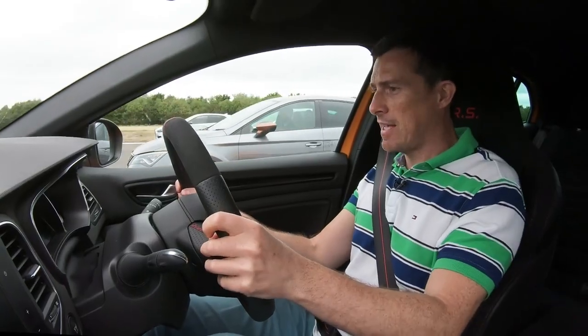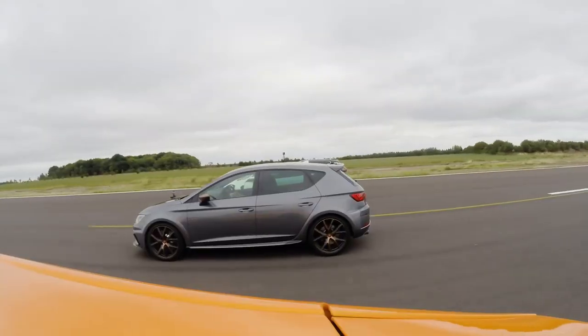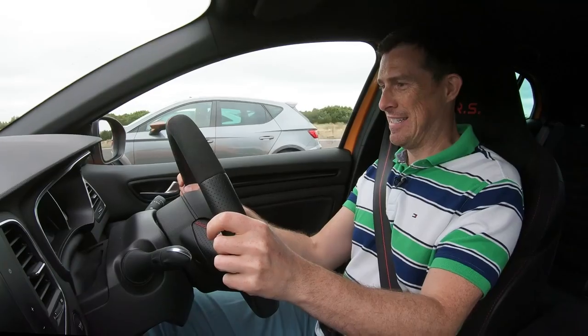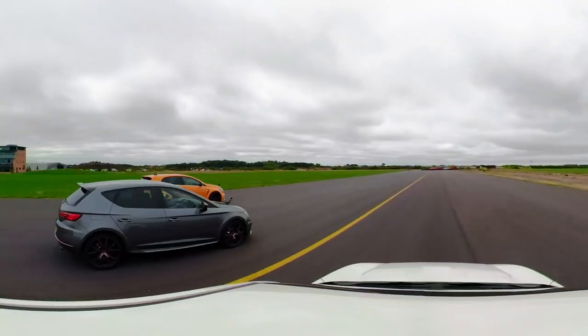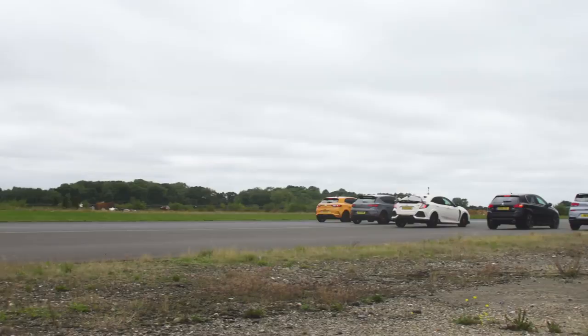Now we're going to have a brake test from 70 miles an hour. When we hit the white line, we're going to do a full emergency stop and we'll see which car stops in the shortest distance. I reckon the Peugeot is going to do well because it's the lightest. Here we go. What? What happened there?